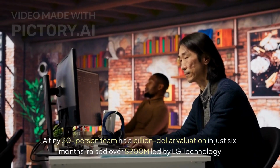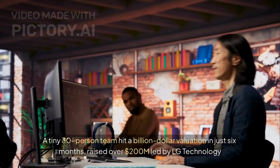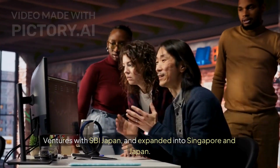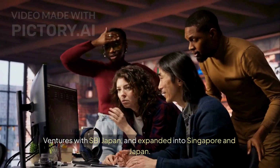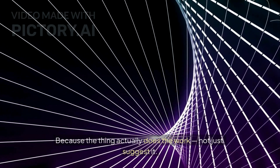A tiny 30-person team hit a $1 billion valuation in just 6 months, raised over $200 million led by LG Technology Ventures with SBI Japan, and expanded into Singapore and Japan. Why? Because the thing actually does the work, not just suggest it.